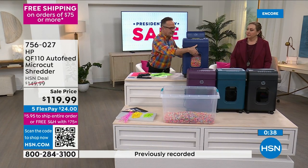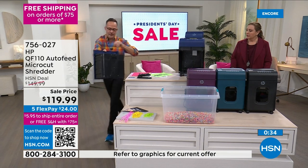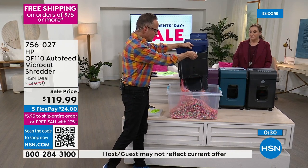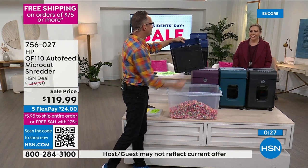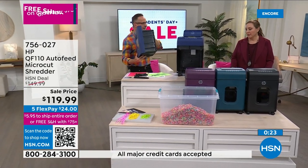I'm going to show you just one last time that it auto stops when I remove it, and I want to show you how to empty it too. Because I've never seen another shredder that does this, and it's such a nice, easy way to go. Okay, now we're all cleaned up. We don't have to worry about cleaning up later. Oh, my gosh. Cool, huh? I'm hearing music, but I see we have another minute to talk about this.